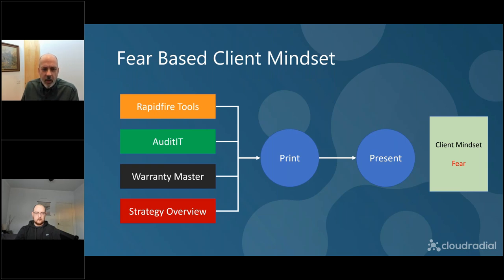And that's the thing that they're going to remember from that first presentation. So, which is fine. I mean, it's a way to get the sale. It's clearly worked very well for a long time and created a whole industry around this problem set.